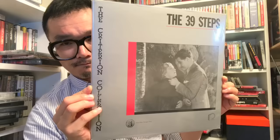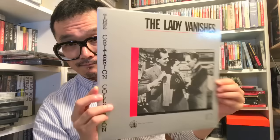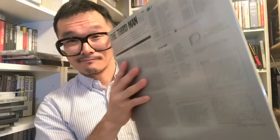Number three, The 39 Steps. Here it is again, The 39 Steps. Number four, The Lady Vanishes. And here it is again. Number five, The Third Man. And here it is again.